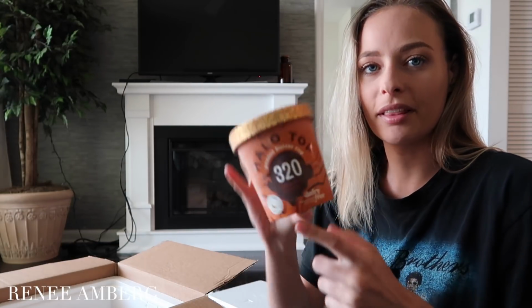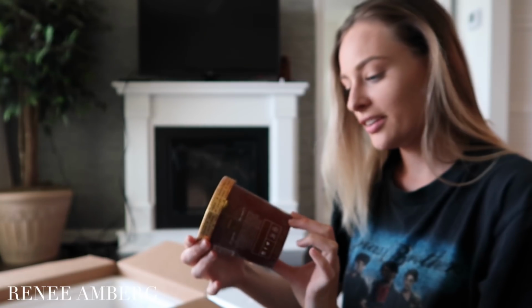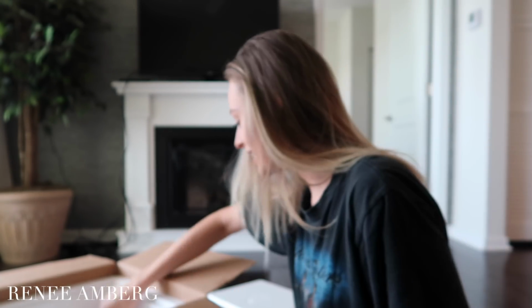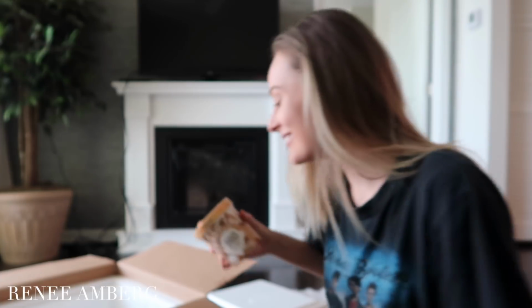I've had their peanut butter, but the dairy one, and I put it in with a scoop of peanut butter. But yeah, that was really good. Another chocolate, because I know I love chocolate so much. Caramel macchiato. That one sounds good. And the cinnamon roll. Cinnamon roll? Really? Oh my god, you have no idea how happy I am.